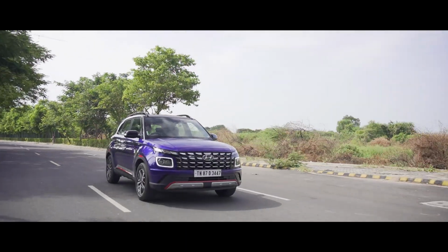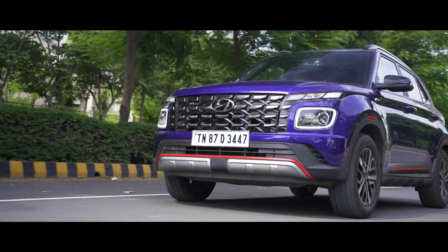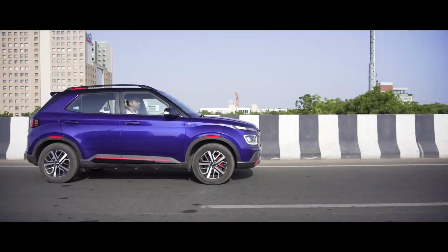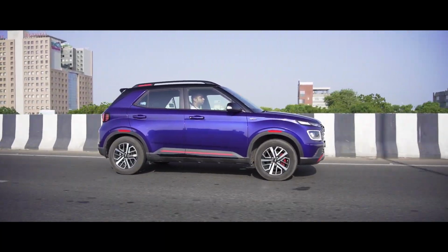The suspension setup lets you drive the SUV enthusiastically and turns it into a driver's car without affecting the ride quality. Overall, the dynamics of the SUV are such that while you will enjoy driving the SUV, your family will not get a chance to complain either, given the balance between sportiness and comfort.